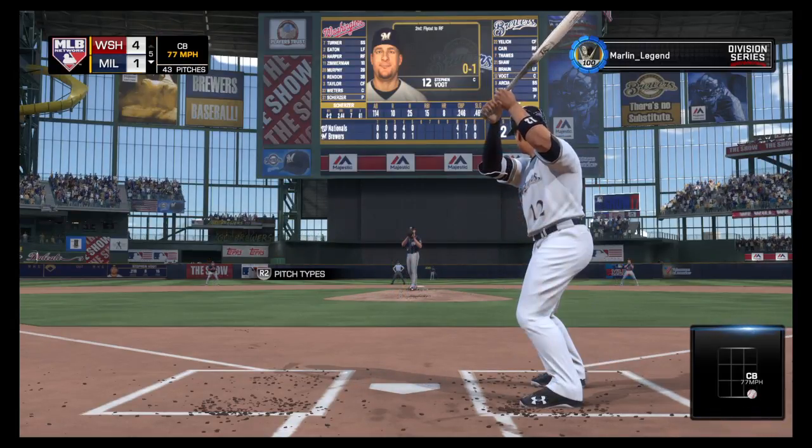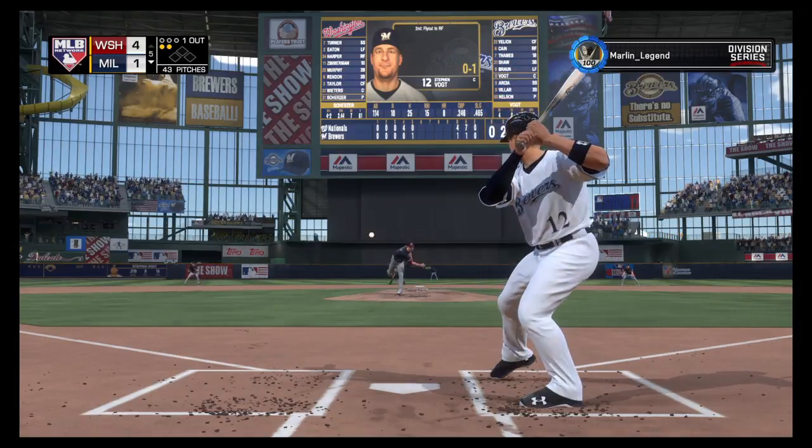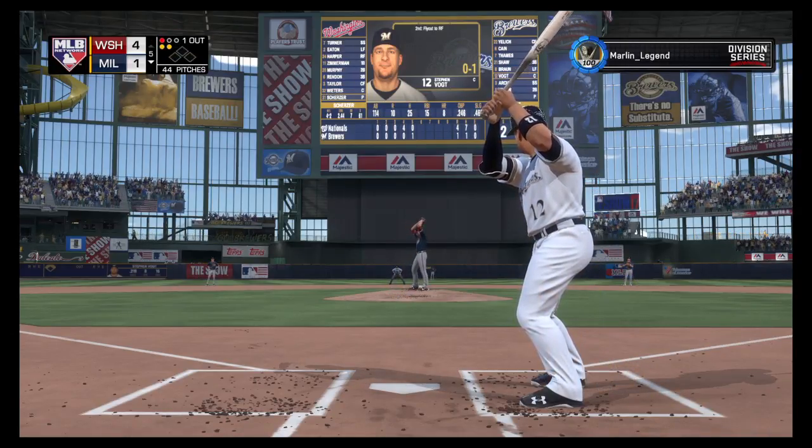Curveball there. This one touching 77 miles an hour. Two strikes, two tough pitches. Looking at both of them, they're both the same pitch, it looks like, in the same location. He just wasn't ready for it. You've got to be ready for anything now. Not a bad pitch there with two strikes, but it misses. 1-2.